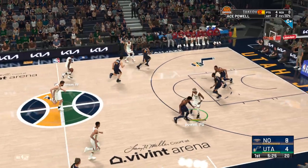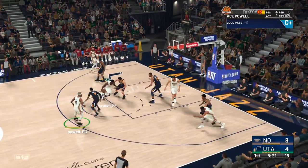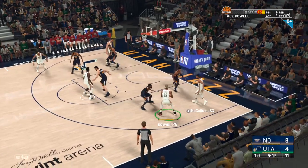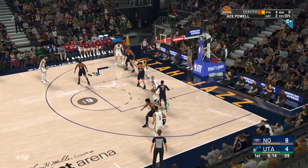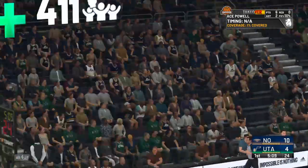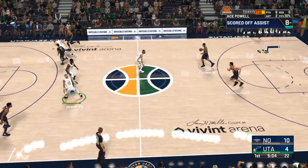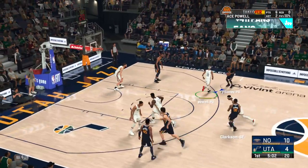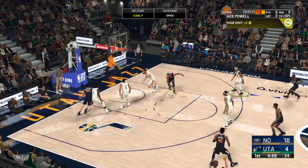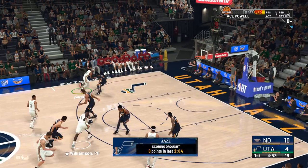He looked just a little out of rhythm. He's still trying to establish consistency from there. Back to Powell. Pulls it up. McCollum passes to Powell. Makes it off the glass. Powell's got 6. Well, if it ain't broke, don't fix it. They keep getting it in the paint and continue to score consistently. They've been struggling here on offense. Yeah, a bit of a dry spell for sure. The shot by Clarkson, no good. And it's the Pelicans' ball. They're on a 10-2 run here.